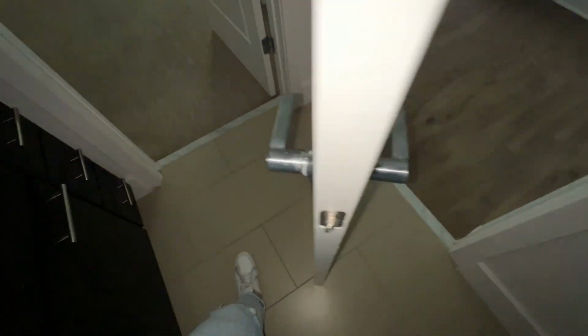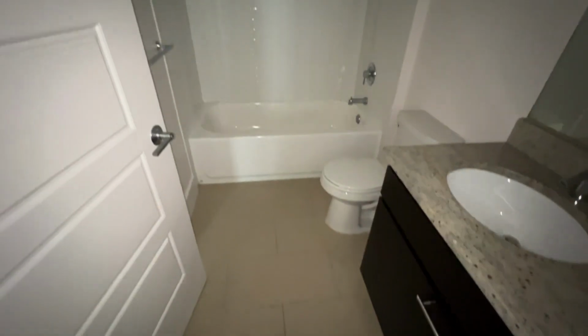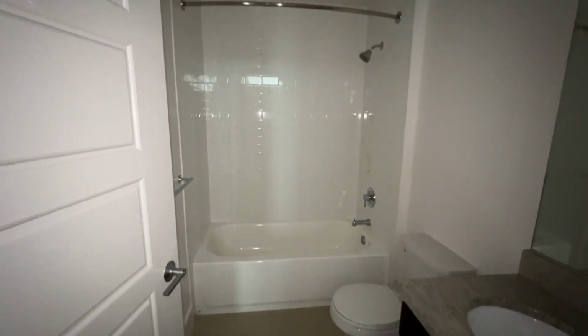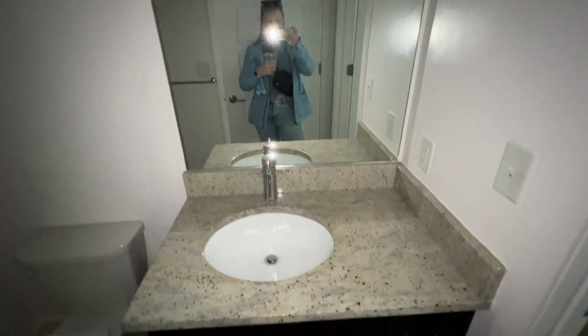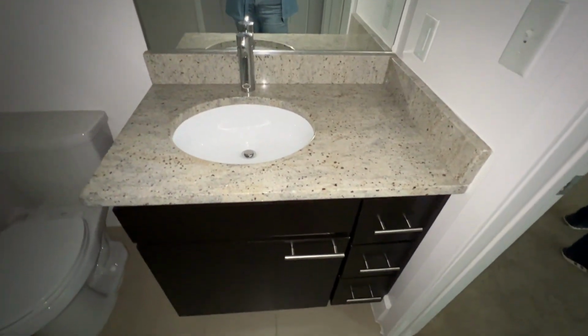It also had a Jack and Jill style bathroom, similar to some of the other apartments that I toured in this video, where it had one door that opened into your bedroom and one door that opened into the hallway. The bathroom itself was pretty nice. It had, again, a nice shower, a nice vanity, although the power wasn't on in this unit when we toured, so it was a little bit dark and hard to see.